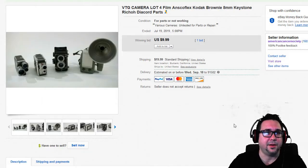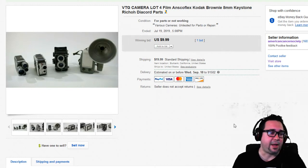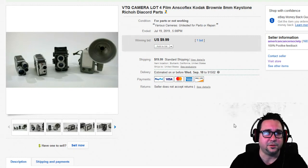And like I said, it's hard to even test these things when you find them. So if you're ever listing these, another pro tip is to put that they're untested, for parts and repair, just to be sure. If you're a camera person, you know how to check all this stuff. For me, I'll check if it winds, if it clicks, if the timers work, if the ISO and shutter speed are correct. The timer usually, because there are timers on these old cameras.